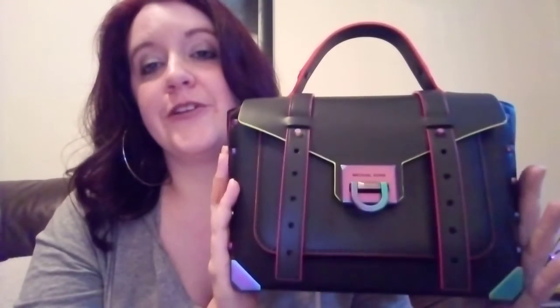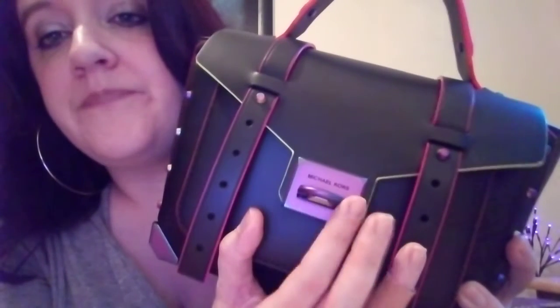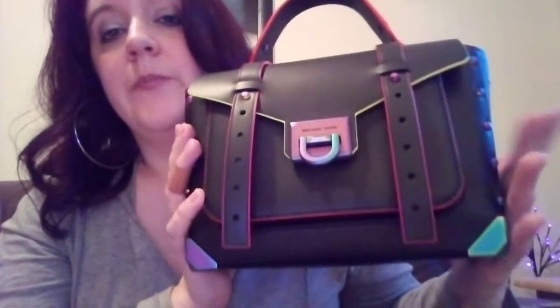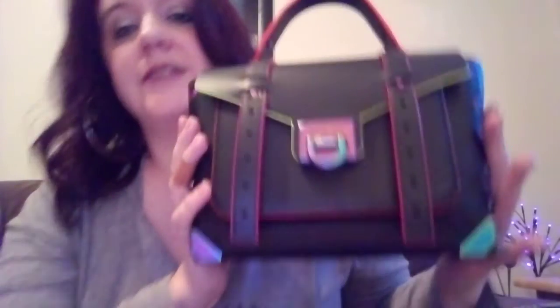I know I returned it a couple of times. I don't mind making the marks. I just don't want marks before I start using it, if that makes sense. So the first one, basically, when you lifted the buckle, there was a lot of paint missing from this buckle, which I didn't like. I don't mind if that loosens with time or if that chips in time, but I don't want it before I've even taken it out for its first ride.